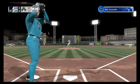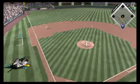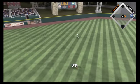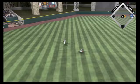He wants that one back. He was just a little bit late on it. Had him fooled there as this is lifted in the air out to left center and shallow. And a dive out there in left center, but he can't come up with it.